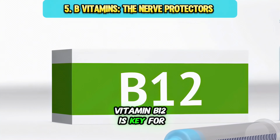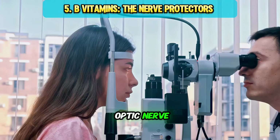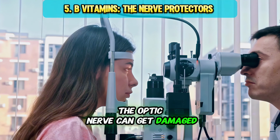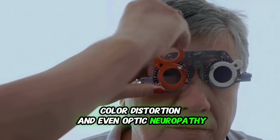Vitamin B12 is key for maintaining the myelin sheath, a protective layer around the optic nerve, which helps signals move between the eyes and the brain. Without enough B12, the optic nerve can get damaged, causing issues like blurry vision, color distortion, and even optic neuropathy.